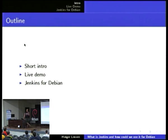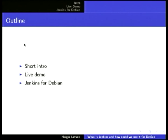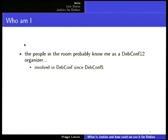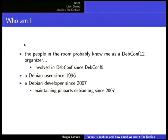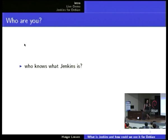I'll have a short intro, a live demo, and mostly what I want is to discuss how to use Jenkins in Debian. This is some stuff about me, whatever. Who knows what Jenkins is? So, some people. Who uses Jenkins? Okay. Who wants to use it? Okay.